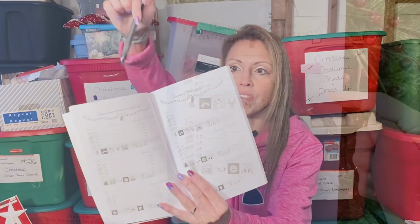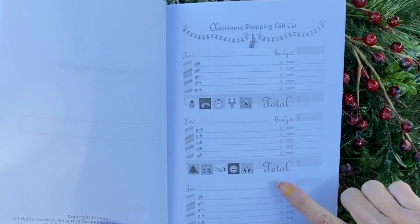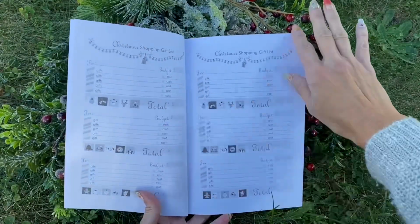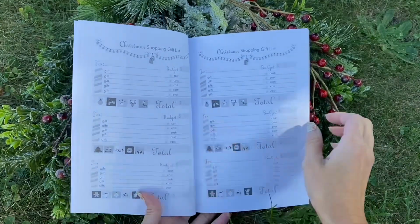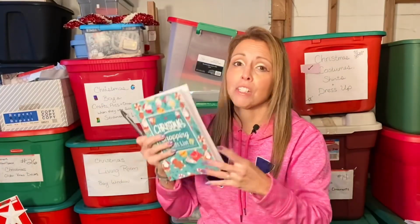It just has a space for the name, the cost, the budget, and that way you can keep track of everything. And the entire book is like this. So obviously I'm not going to buy this many gifts. I can use this in 2022, then tab it, start 2023, 2024. I'll be using this for a few years.